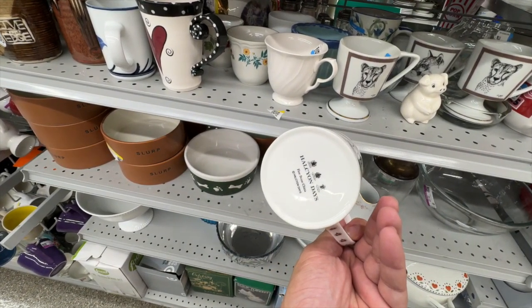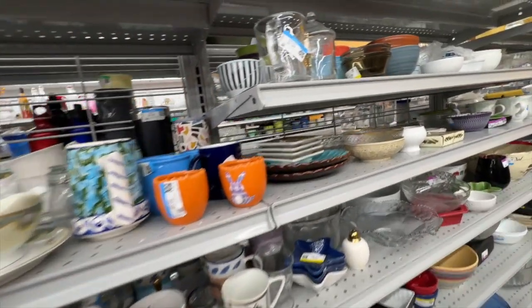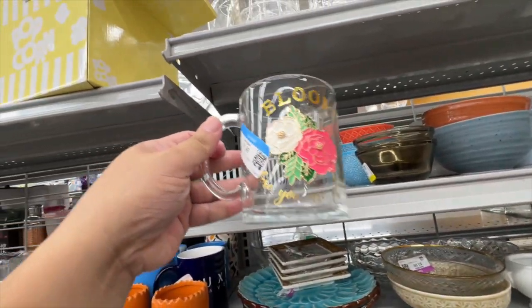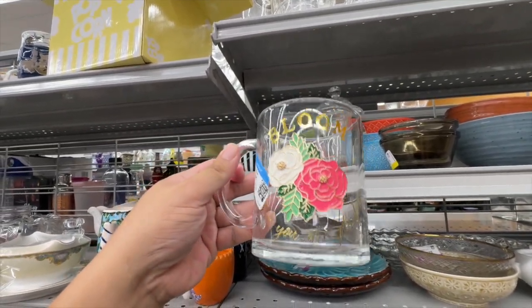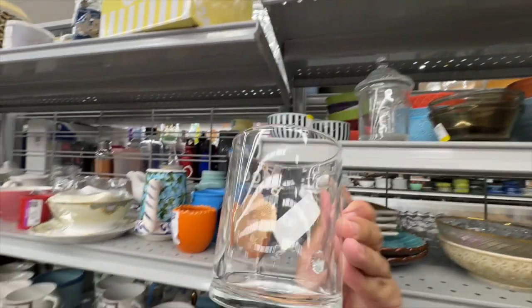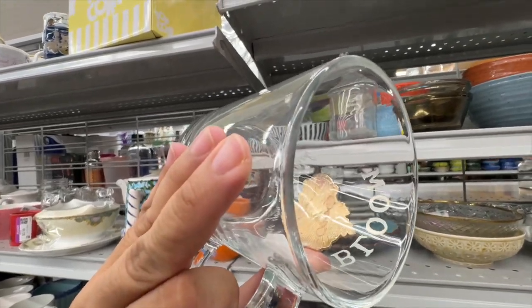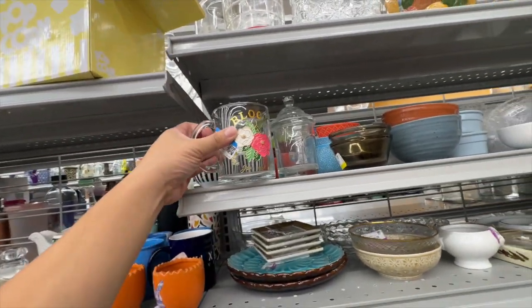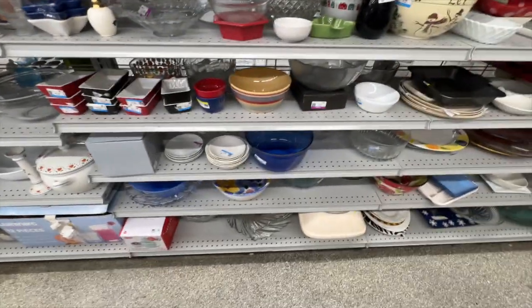Halcyon Days, fine bone china. Oh, this is pretty. Bloom. Here you are planted. This is pretty. TMD retail. $1.99. I think that's just glued on, right? Yeah. That's a cute mug though, actually. Kind of like that. I don't know.